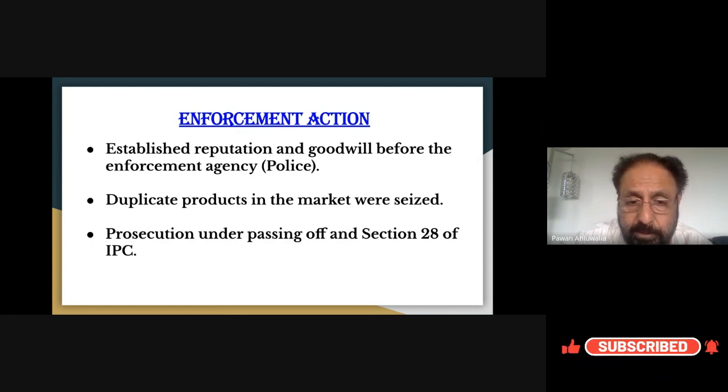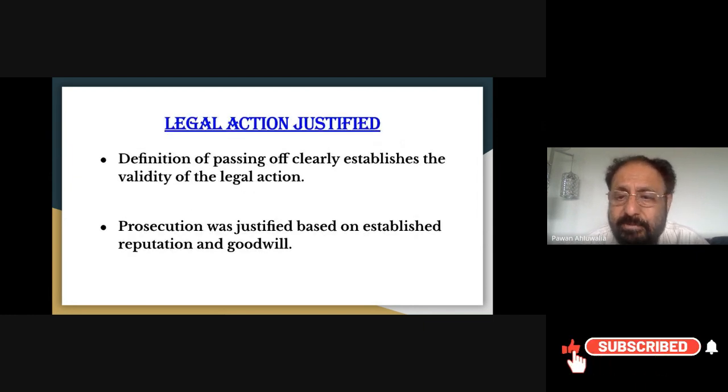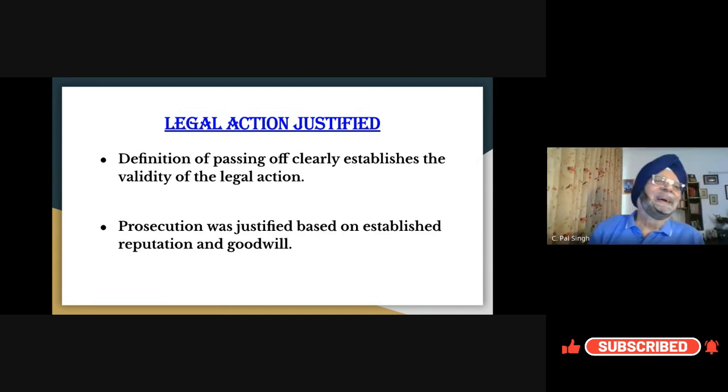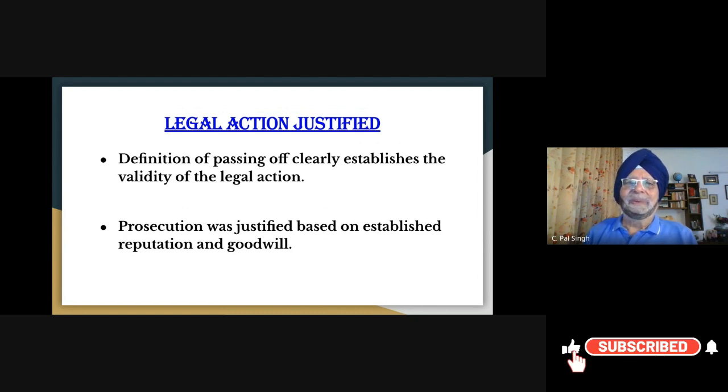I move on to the next slide. Was the legal action justified? It is almost covered in the discussion. Legal action was justified on the basis of what was produced, what the investigating agency was able to get from them. Whether the proprietor got this certificate and design correctly or not is not the job of the investigator. They gave us a certificate, and the certificate was duly validated by their own certification and their designer. So therefore, this was justified.